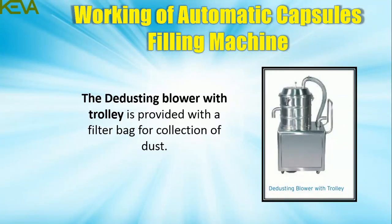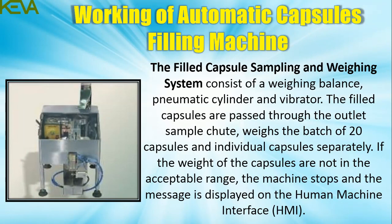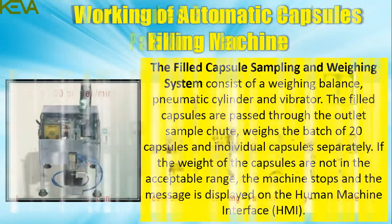The de-dusting blower with trolley is provided with a filter bag for collection of dust. The filled capsule sampling and weighing system consists of weighing balance, pneumatic cylinder and vibrator. The filled capsules are passed through the outlet chamber chute, which weighs the batch of 20 capsules and individual capsules separately. If the weight of the capsules is not in the acceptable range, the machine stops and a message is displayed on the human machine interface, that is HMI.